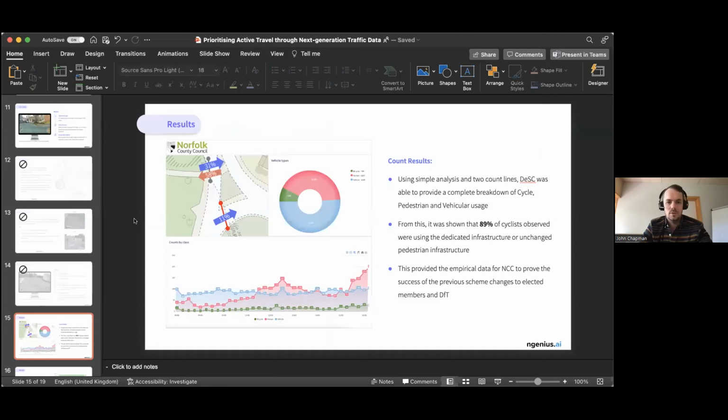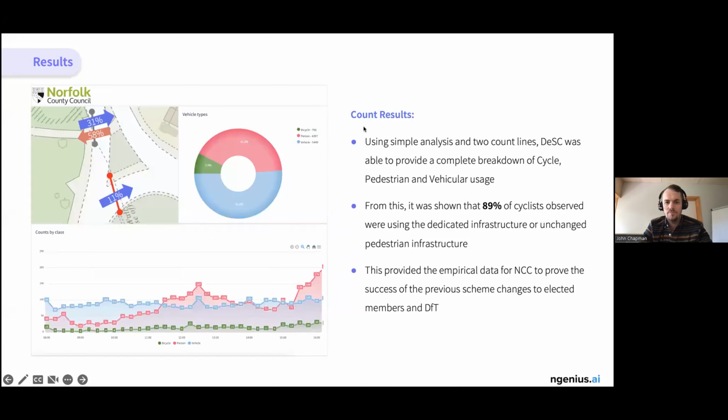John, just to let you know, your screen has stopped sharing. I did wonder if it had. Give me 2 seconds. Sure. Yeah. Thank you for that, Simon. Perfect. Can you see that now?